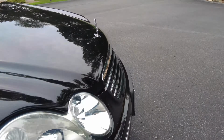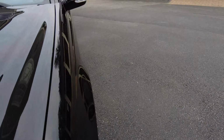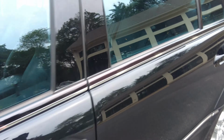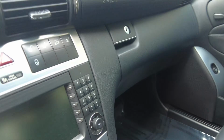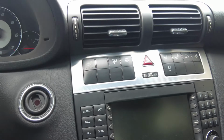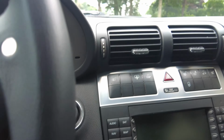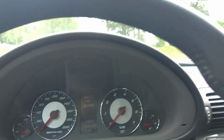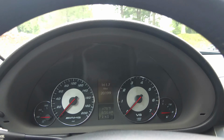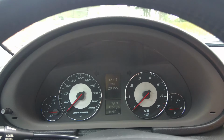So now I'm gonna hop in and let's talk about some more of the packages this car has. And we'll fire up this naturally aspirated V8, 362 horsepower. You can see it says V8 there, 20,199 miles.